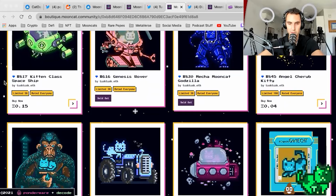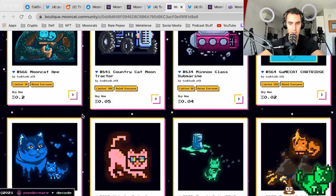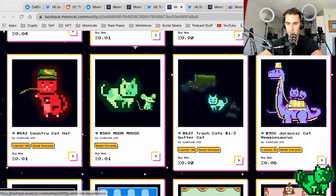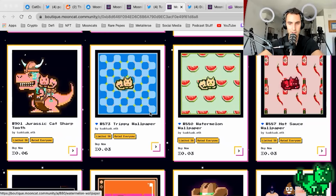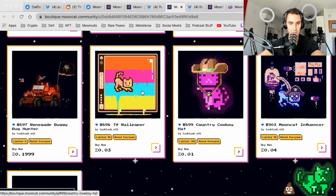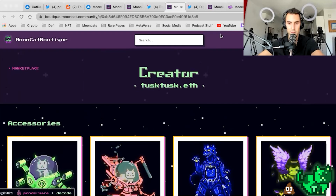Some of this pixel art is beautiful. Like this ape, I don't know how long it takes to construct some of these, but like this dinosaur, the Jurassic Park, some of these backgrounds, the cowboy hat, the Jeep, you put in some work in, man. So give a nod to you.